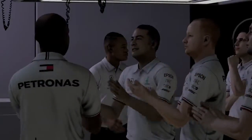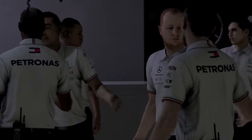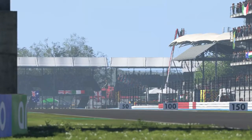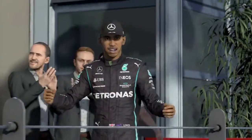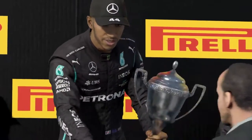I mean, we can talk driver skill all day, but if you don't have a solid team to back that, you're never going to get anywhere. When you hit that sweet spot of having both an excellent driver and an incredible car, that's when you see results like those we witnessed today. After an excellent performance at the Grand Prix, I'm sure there'll be plenty of celebrations tonight amongst the Mercedes team, and they certainly deserve it.